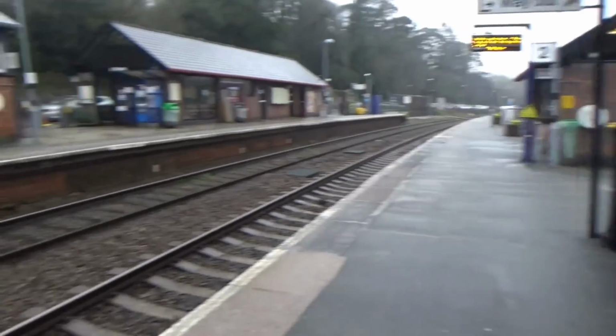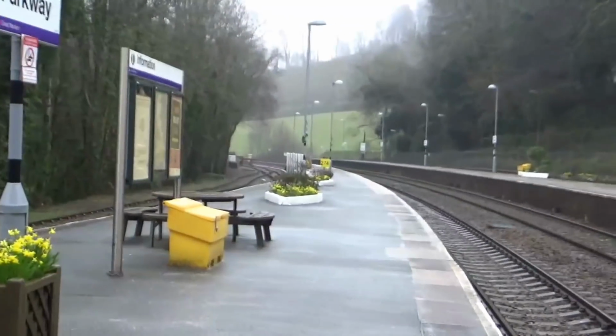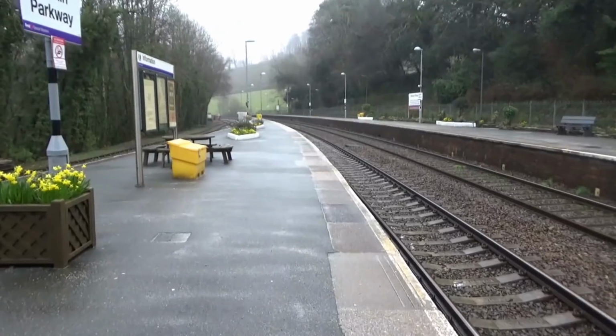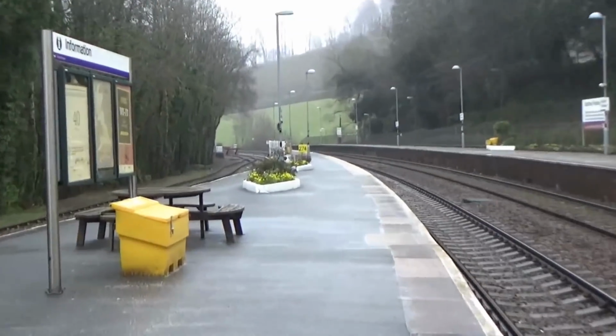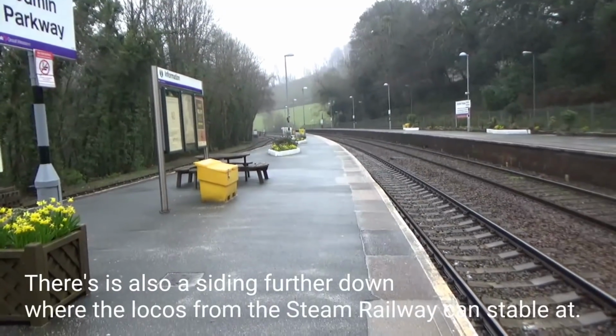So yeah, this is platform 2, and if you go down, it stretches all the way down. Some more plants down here as well. Well looked after. As I say, in the sunshine, it will probably look so much better. In Bodmin general. Thank you.